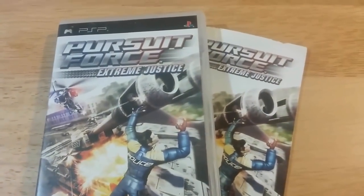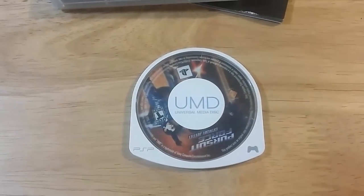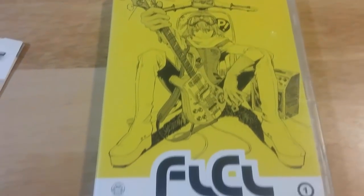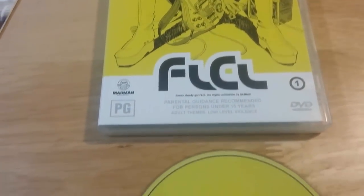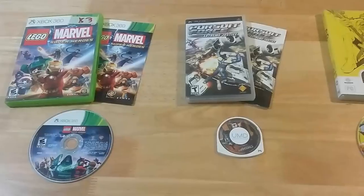Here's Pursuit Force Extreme Justice. This is the sequel to Pursuit Force. Some guy had some games on his table and movies and he said he wanted $3 a piece or he would do 2 for $5, so I grabbed that, along with this Foolie Cooley DVD. I believe this has 4 episodes on it. I was big into this show when I was younger. I haven't seen it in forever and the show just came out again, so I thought $5 for the 2 of those was okay.